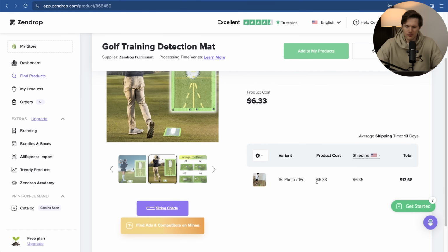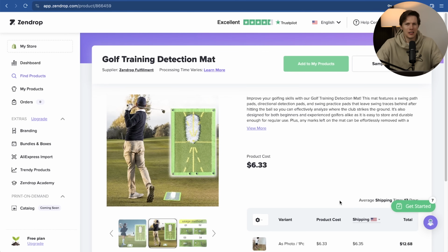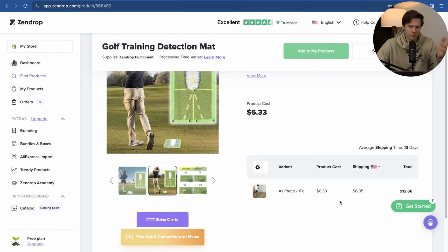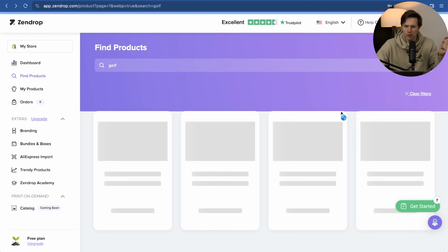This is $6 and then another $6 to ship, giving you $12.68 total is our cost. I think we could probably sell this for like $29.95. Depending on the marketing, I think we could probably do about $29.95 on this one. But let's see what the other one is.